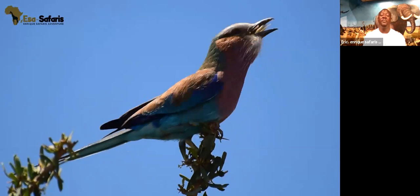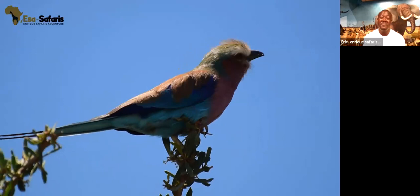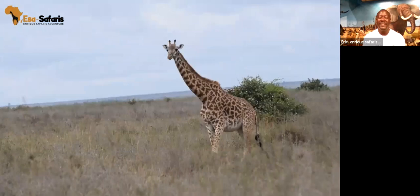Oh, speaking of birds, we have so many different species of birds. This is called a lilac-breasted roller. That's the national bird of Kenya. They have up to 7 beautiful colors, and they like to display their colors by rolling while courting the females.